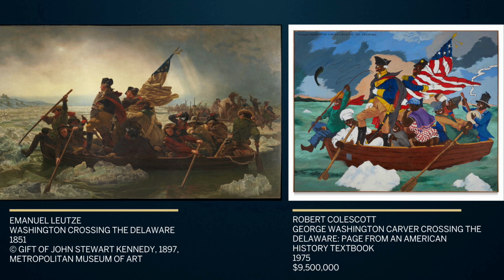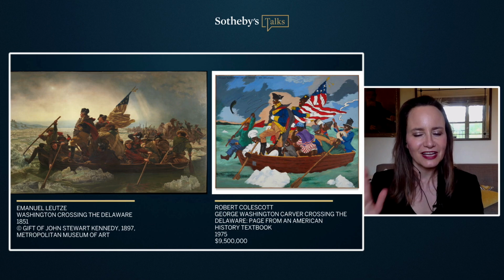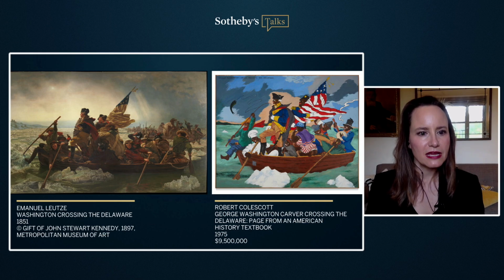When I was in college, I had this terrific professor, Robert Rosenblum, who was also a curator at the Guggenheim. And one time I house sat for him, and he had a terrific Robert Colescott painting in his house, and I was obsessed with it. So I'm a huge Robert Colescott fan. So I just want to establish that. Now, in this painting, what you're seeing is Colescott, who was African American, reimagining a very famous, iconic scene here.